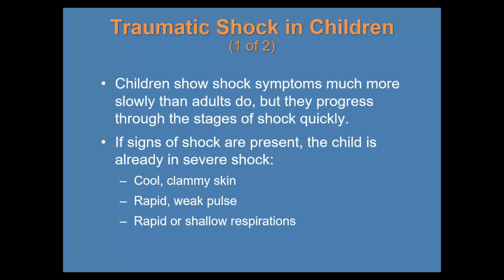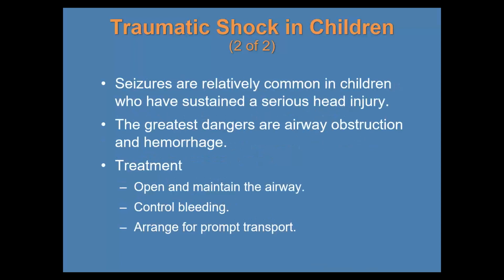So signs of shock are present. The child is already in severe shock, right? So that's kind of what we're getting at. If you see some of these signs of shock, just understand that we're already behind the curve, okay? And so we definitely need to do the right things quickly. So cool, clammy skin, rapid weak pulse, rapid or shallow respirations. Those are some good indications.